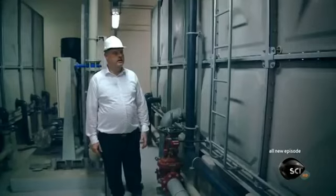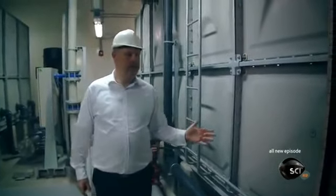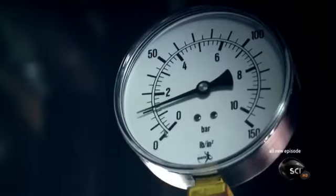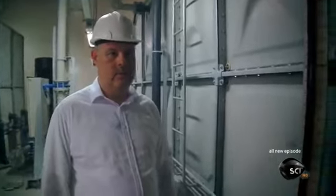What we're looking at here is the water tank on the 79th floor. When it reaches the 79th floor, it has already been stepped up three times. In terms of capacity, what you are seeing here is 300,000 liters of water.